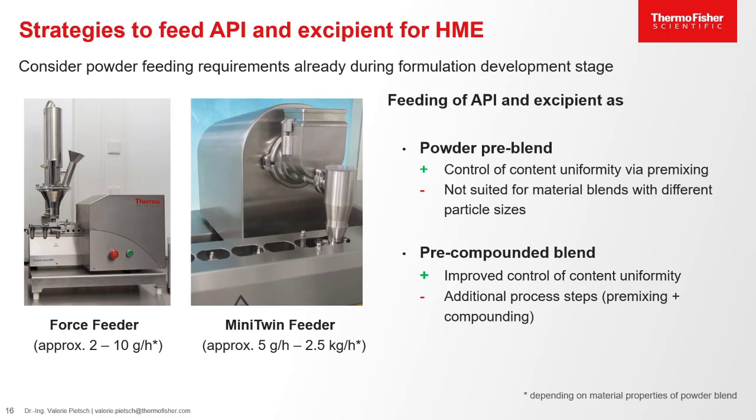If you have different particle sizes, then we usually recommend to pre-compound the blend using twin screw extrusion or twin screw granulation. This also allows to even improve the content uniformity. However, of course, it can have the disadvantage that you have to run an additional processing step, which includes the premixing and the compounding of the material before you can start with the implant manufacturing.